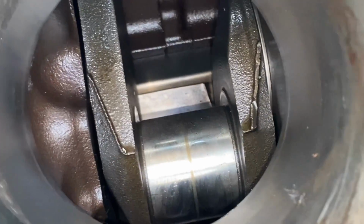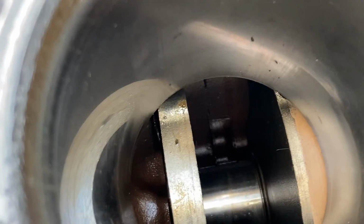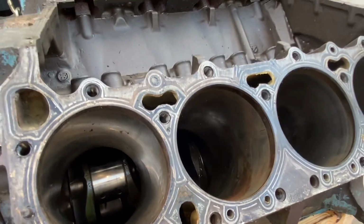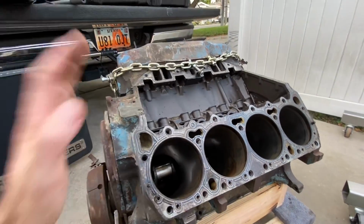Continue looking at the rest of the journals on this crank. Super clean, and honestly the crankshaft itself is just really clean. This thing almost looks like it just came out of the machine shop, to be honest. This is really, really good stuff. I'm happy. This is a score. This is absolutely a score.